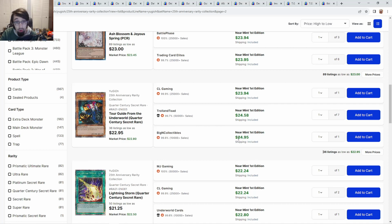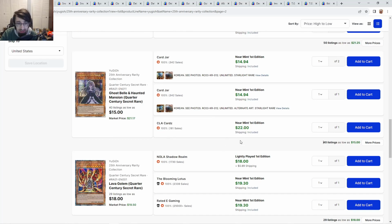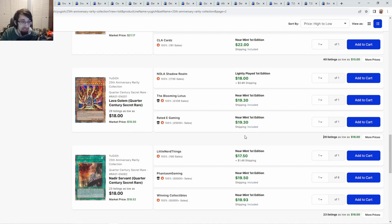I mean, this is an older format card that you can use as a quarter century, right? That's cool. Lightning Storm's about 23. Ghost Spell's about 22. I still think that's kind of cheap. Golem's at 20. I love that. I actually would want to get a set of this if it was a bit cheaper. But I understand fully why this is 20.